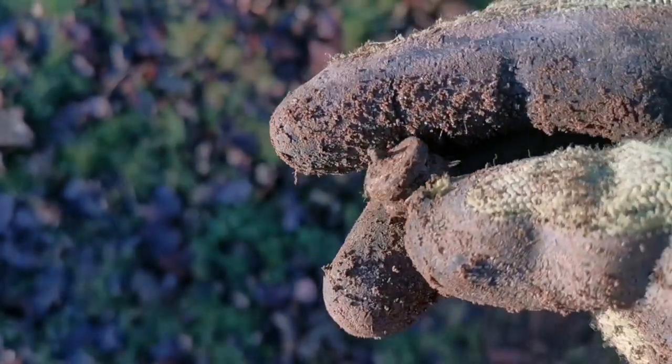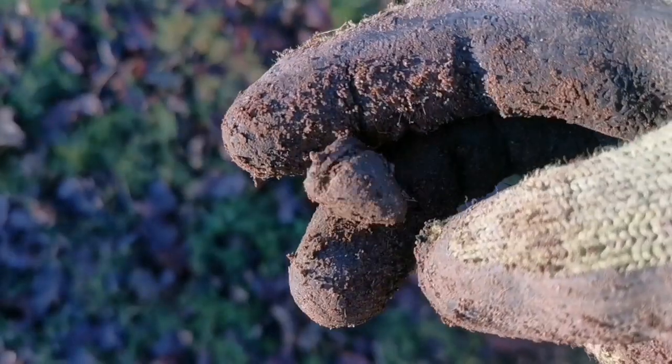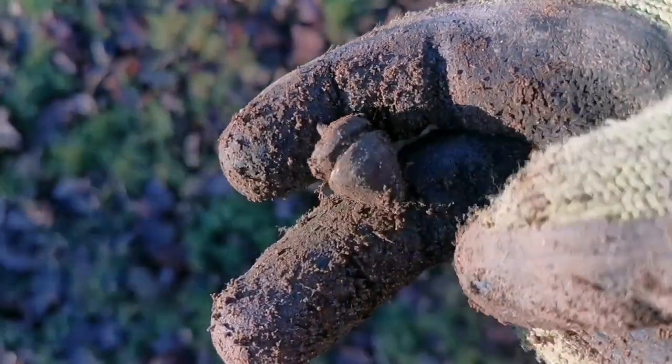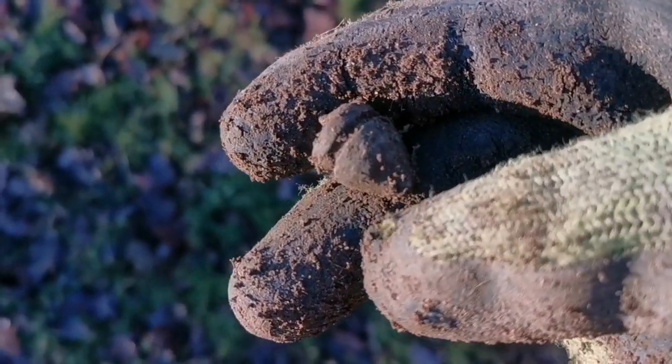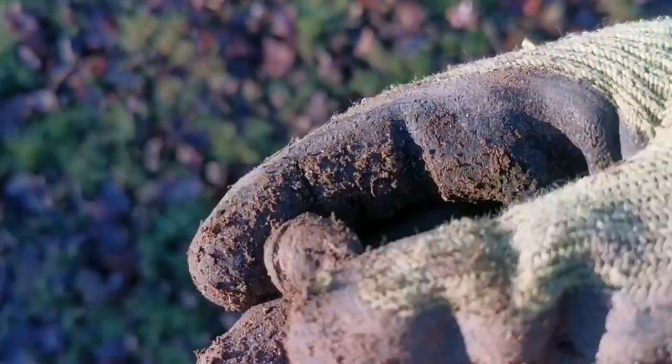Interesting little find. I think it's a lead plumb weight, something like that. I'll show it to Craig and see if he thinks it's something else. Interesting though.